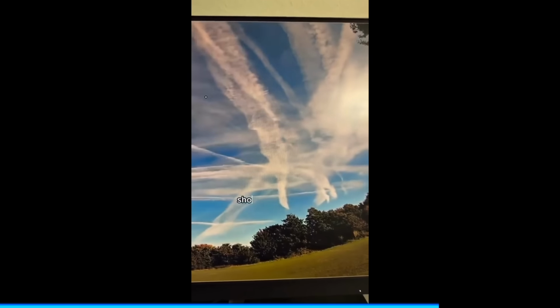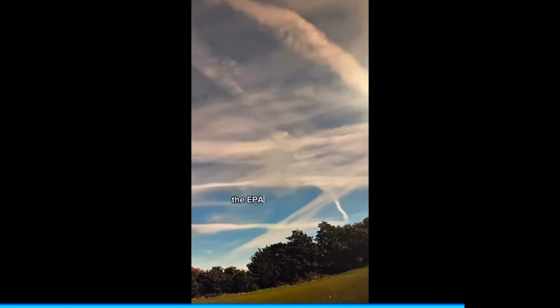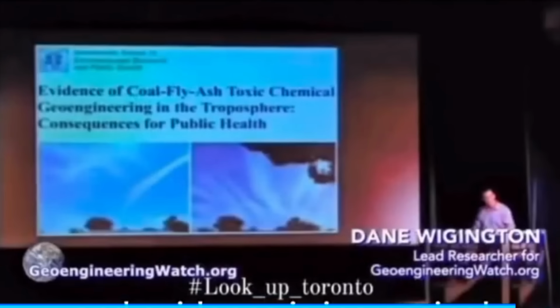And what does it appear? The chemical signature for what's showing up in rain tests matches coal fly ash, a substance that the EPA has told us is not harmful. They've been trying desperately to get rid of it, and it seems to suit the purposes for geoengineering, and evidence is increasingly indicating that toxic coal fly ash may be one of the base materials they're using to spray because it gives them plausible deniability.